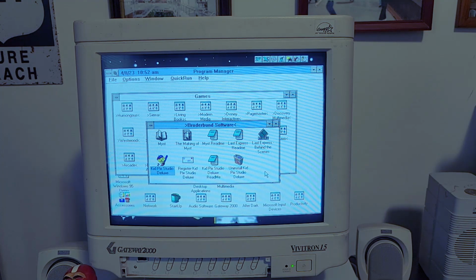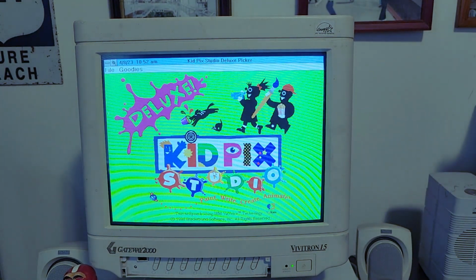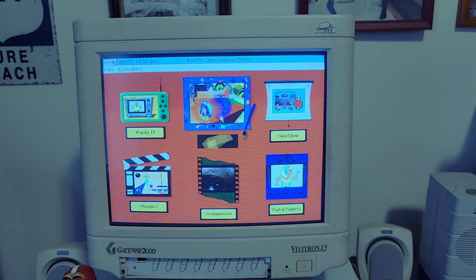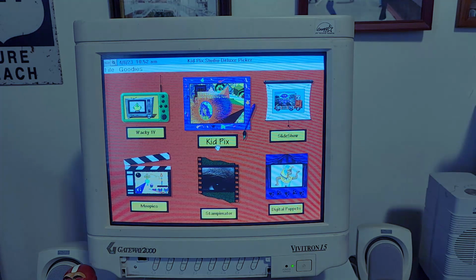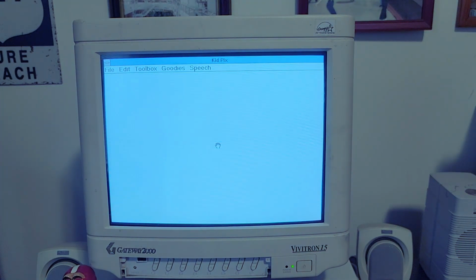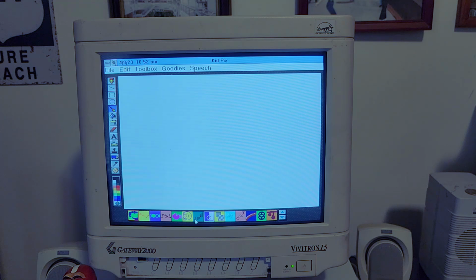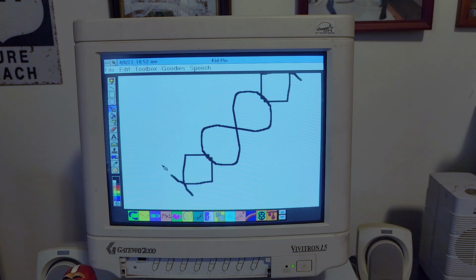Okay, let's play a few games, starting with Kid Pix Studio Deluxe, a game I haven't played in a very long time. This is from 1998. Paint a picture. Well, if I have to. Now this is one of my favorite things. This has always amused me for some reason.